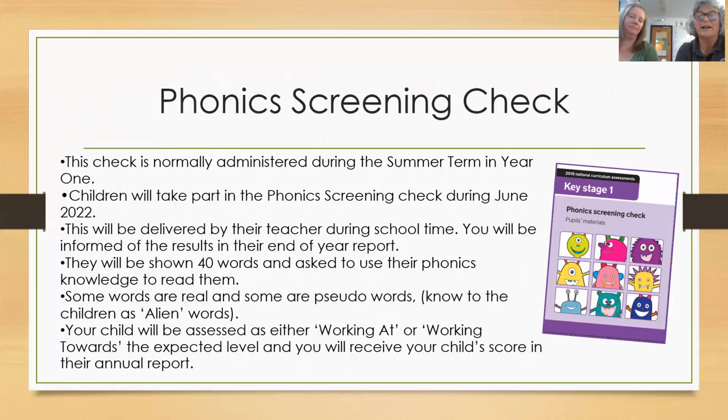So in Year 1, as I'm sure you're aware, if you sat in on our Welcome to Year 1 evening, I think before the summer holidays now, there is the phonics screening check, which comes up in the summer term. The children obviously in Year 1 last year missed it because of COVID.